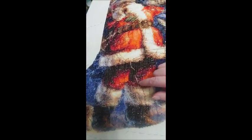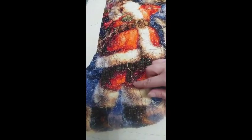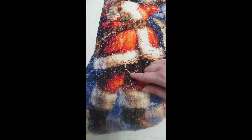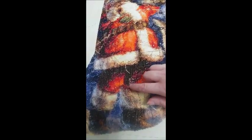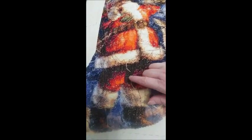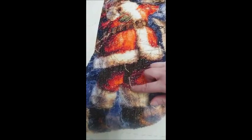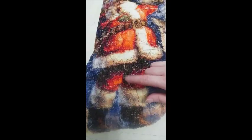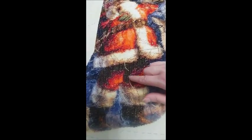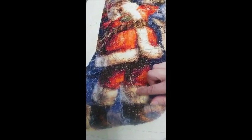As you can see, I do travel quite a ways sometimes with my thread. And when I go a long distance like this, I tuck it under just to anchor it a little bit. After this has been washed, the threads have come loose. When I'm stitching, it is taut, but not so tight that it puckers. And so now it's loose, but it's not going to come apart or anything. Everything's anchored really well.